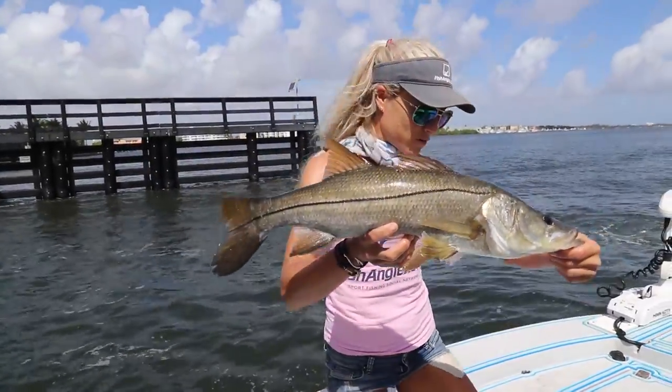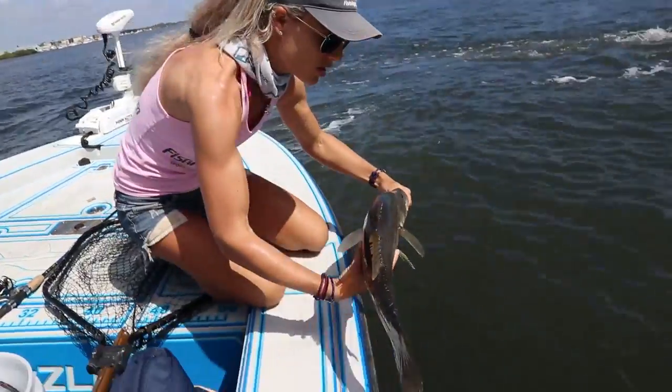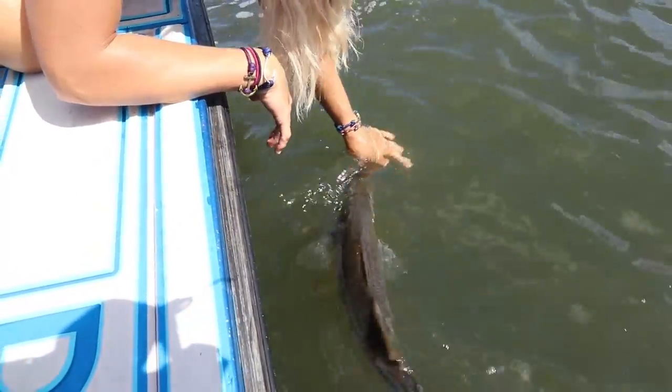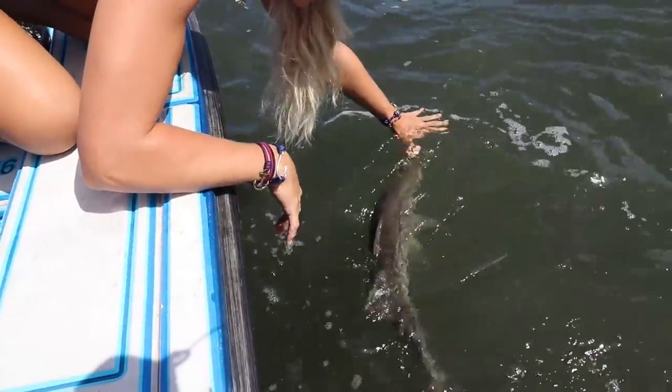All right, y'all. Going home. Another beautiful fish. Let's go. Want a picture? All right, let's let him go. Gets to live another day. He put up a heck of a fight, too. That was epic. Epic fish. And he's pulling my thumb. Let go. Let go. There he goes.